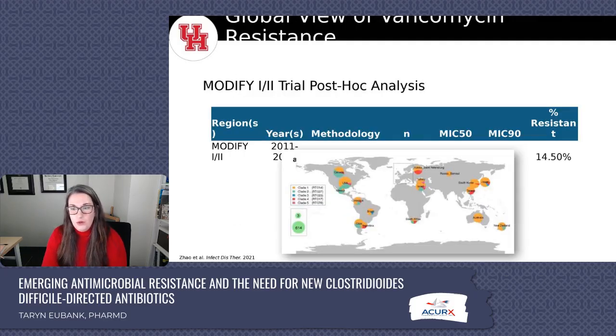And also we want to see how often vancomycin resistance is out there. Going through the literature, there are a lot of different surveillance studies that have different ways of testing for C. diff susceptibility, or just different regions, so it's hard to compare them all.